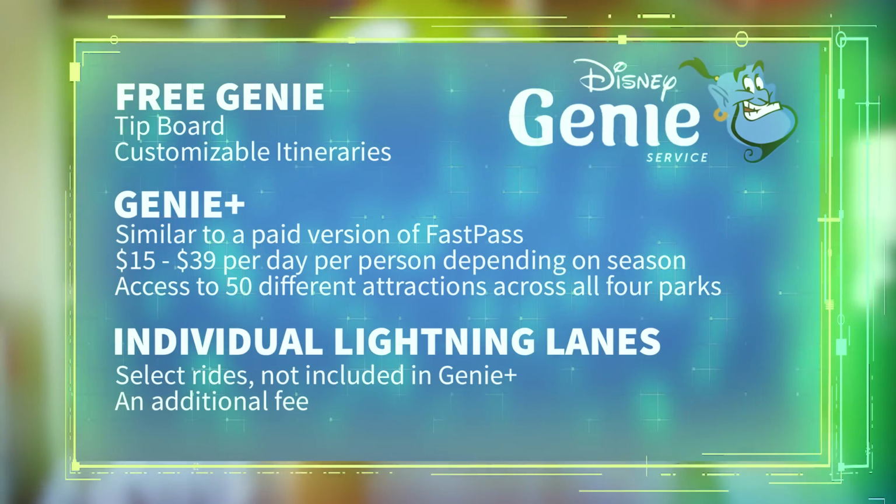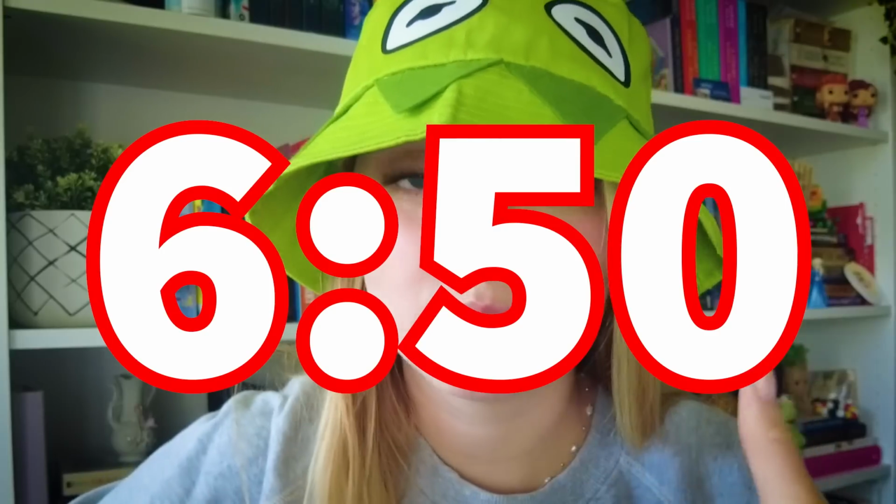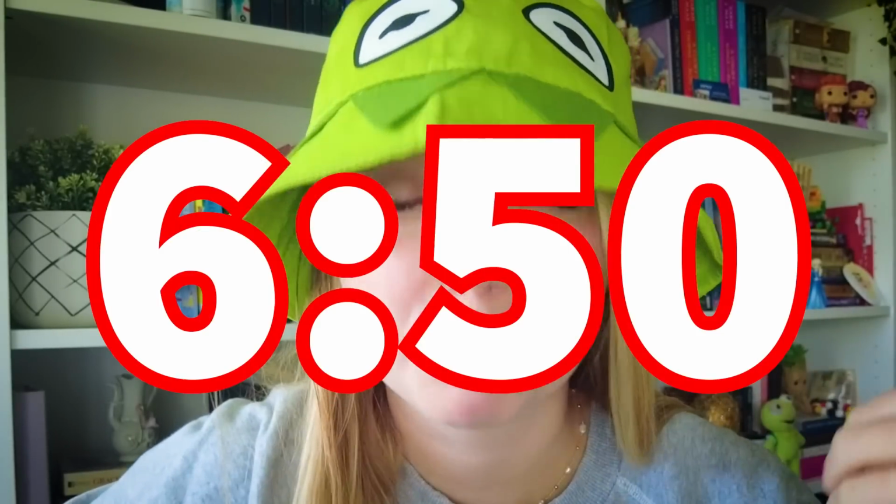And then the third is individual lightning lanes. In EPCOT, the individual lightning lane is Guardians, and it's an additional fee per person per day just to get on that one ride. So midnight or before 7, you've purchased Genie Plus, okay? Then at 6:50, this is when I like to get on and get prepared. I'm on the My Disney Experience app, which you can download for free on the App Store, and I'm making sure that my entire party is connected and ready to go.